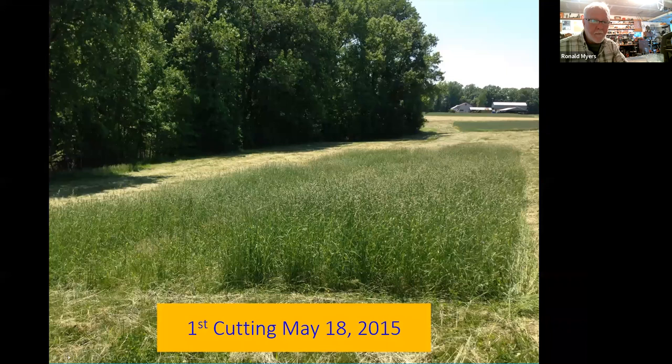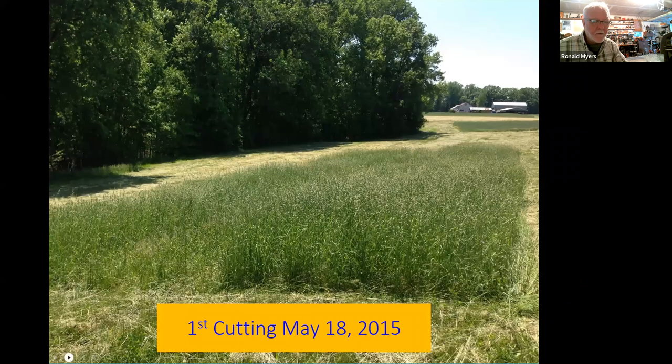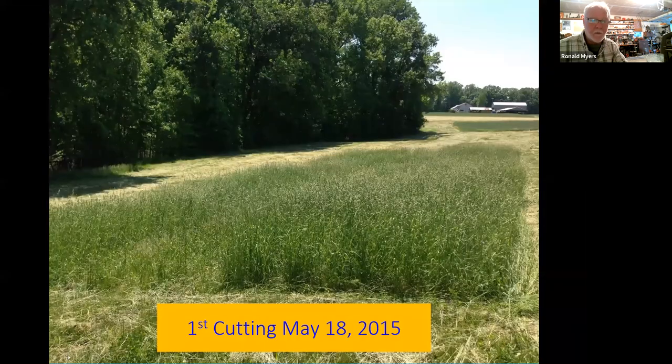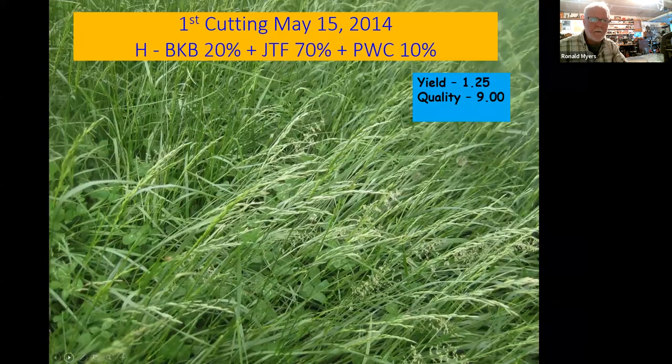And so again, this is our first cutting, May 18th, 2015, and this is some yields in 2015, first cutting. So that's actually the second cutting. 2012. Okay, so that was three years, still doing pretty well after three successive years. And then here is our second year after planting, so after one full season. This is Olympia orchardgrass, Baroptima tall fescue, and Patriot white clover. Really nice, still quite high quality stand.